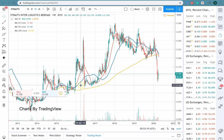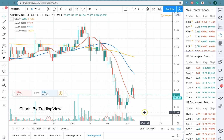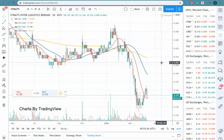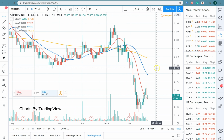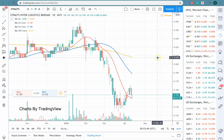There's support around here, support around this area, and if it can stay above this low here, 0.13, then perhaps it might trade sideways and go back up, but not a very strong stock, not something that you want to touch. And even if it goes back up, there is resistance around here, not a very nice stock.